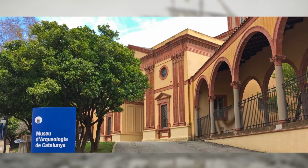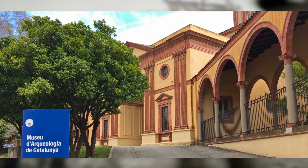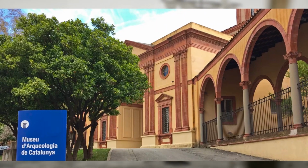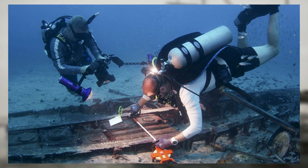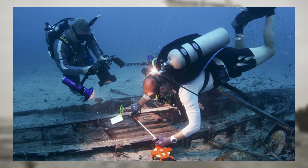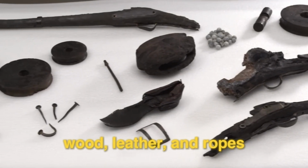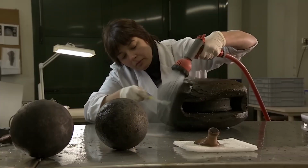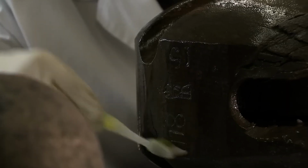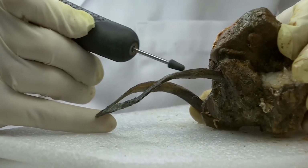The Center for Underwater Archaeology of Catalonia in Girona is a model for the study and restoration of such archaeological pieces. Here, conservators undertake various restoration processes for the diverse objects retrieved from the Triumphante. These objects range from organic materials like wood, leather, and ropes to non-organic ones like iron, bronze, and lead. The process begins with chemical and mechanical cleaning to remove deposits from the object surfaces. This cleaning involves precision tools to household objects.